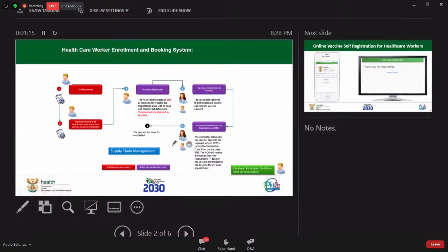the process for phase one starts here at number one, which will be for healthcare workers to be enrolled for the vaccination. And this is linked to an electronic online application, which I will share more information with you just now. The second step is where the healthcare worker that has enrolled on this platform will be receiving a message to say that you can go at this date to this place to go and receive your vaccine.